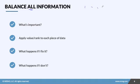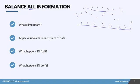Now we have all these different pieces of information, all over the place. We've got to start balancing this and getting this nice, lined up set of information so that we can make our decision. So we first have to decide what's important. What pieces of information are the highest priority? Which ones mean something and which ones don't? Which ones do we not need to make a decision about our patients and which ones are most important? Okay, so we have to start lining it all up and we apply a value rank to it. So this one really matters. This one, maybe this one just doesn't matter at all.